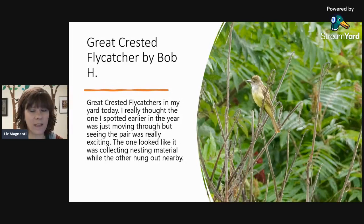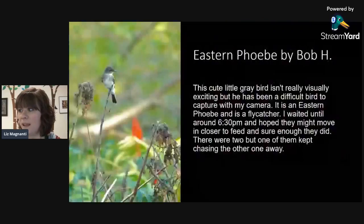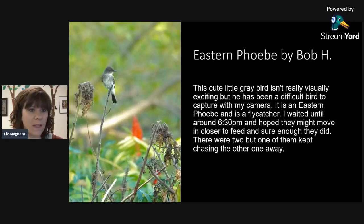So great crested flycatchers are a cavity nesting bird, and so they will nest in hollow trees. If you've got a larger nesting box, like a woodpecker-sized nesting box, they might nest in there. So keep an eye out for a great crested flycatcher. That's going to be the largest flycatcher we have here in the area. So that's a great photo sent in by Bob.